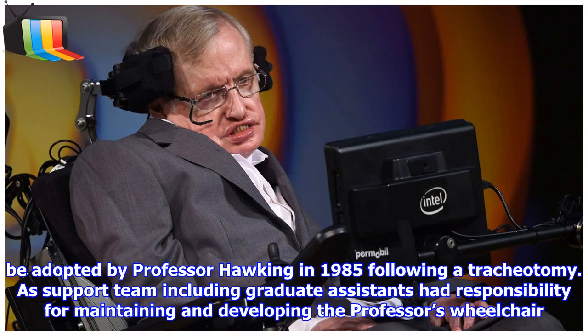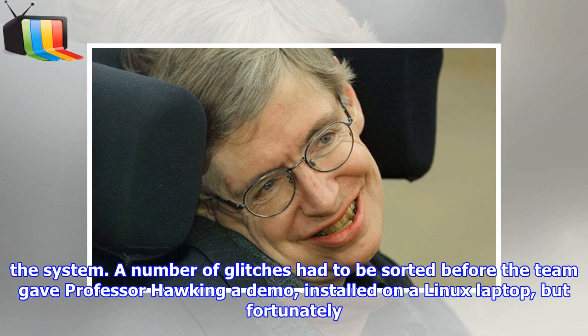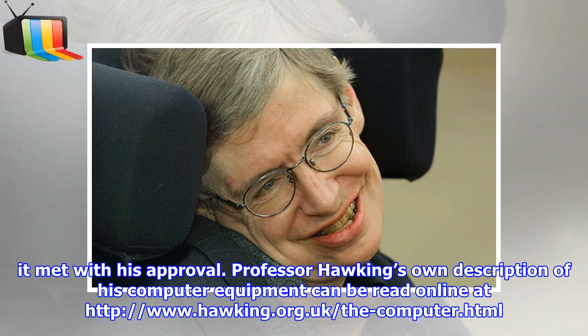A support team including graduate assistants had responsibility for maintaining and developing the professor's wheelchair and his speech and communication system, and it was one of them, Jonathan Wood, who contacted Mr. Wozniak with a view to revamping and improving the system. A number of glitches had to be sorted before the team gave Professor Hawking a demo, installed on a Linux laptop, but fortunately, it met with his approval.